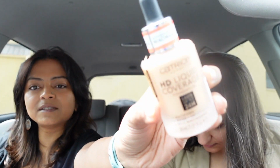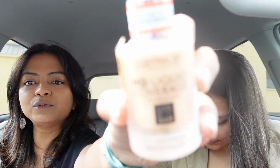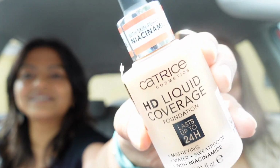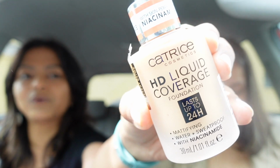Okay. So what I'll do is I'll first take my Catrice Cosmetics HD Liquid Coverage Foundation that claims to last up to 24 hours. The reason why I'm using it today is because it's mattifying. Memphis is getting hot. This one is waterproof and sweat proof and has niacinamide. So I was really wanting to use this today for this hot humid weather.